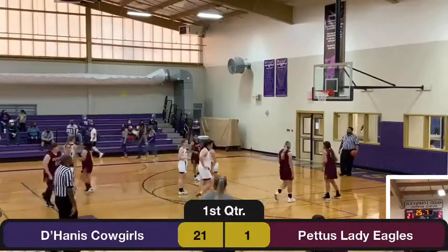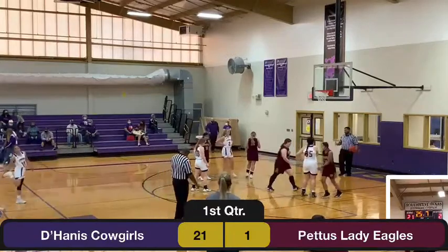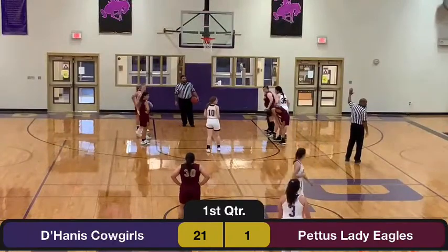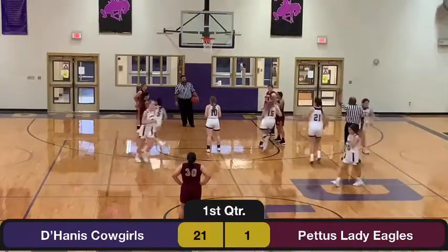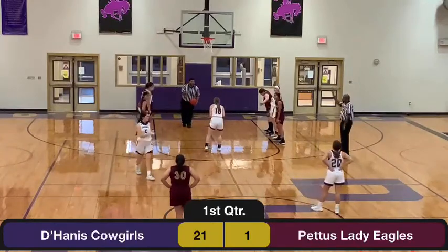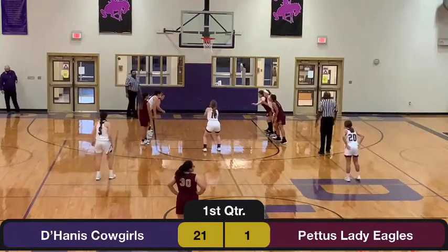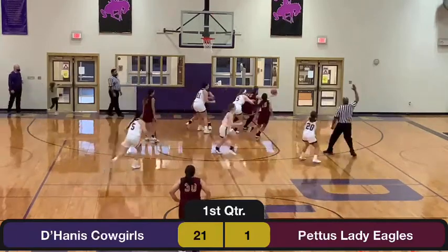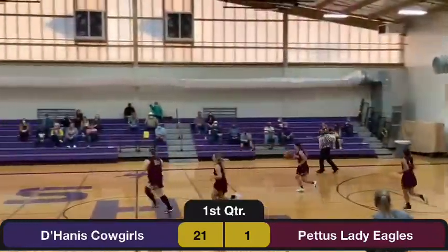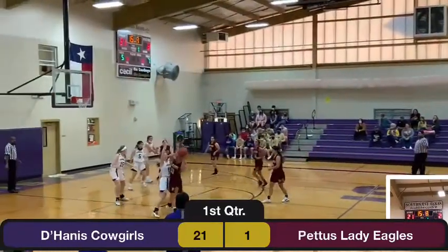Addie Harkins puts a three-pointer up, and they call a foul, so she's going to get three shots here. 25 seconds, and mass sub for the Cowgirls. Checking into the game, freshman Maddie Rodriguez, Brighton Beard, Peyton Burrow, Shaylee Ruiz, and at the line, Addie Harkins. So a 21-1 lead for the Cowgirls.